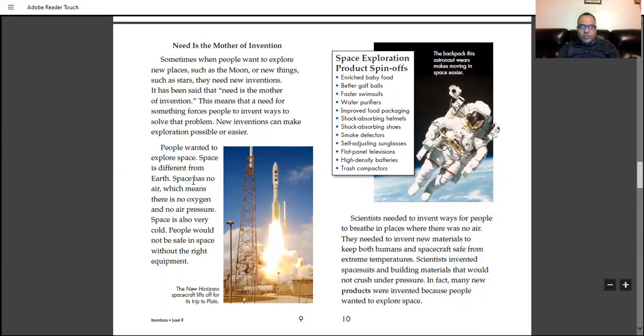People wanted to explore space. Space is different from Earth. Space has no air, which means there is no oxygen and no air pressure. Space is also very cold. People would not be safe in space without the right equipment. New Horizons spacecraft lifts off on its trip to Pluto. Pluto isn't even a planet anymore. Too small, dwarf, tiny.